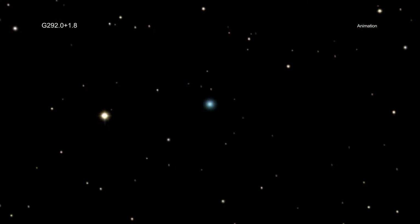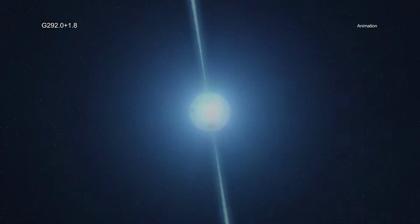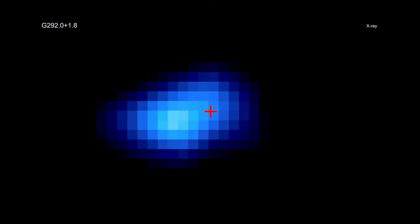Pulsars are rapidly spinning neutron stars that are formed when some massive stars run out of fuel, collapse, and explode. This pulsar is racing through the remains of the supernova explosion that created it, called G292.0+1.8, located about 20,000 light-years from Earth.